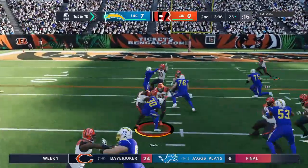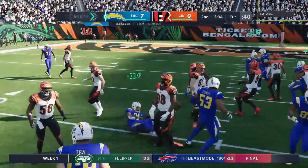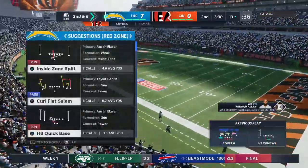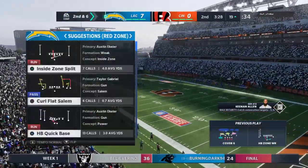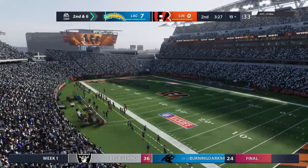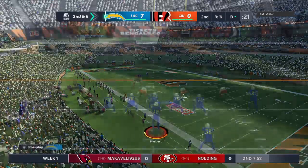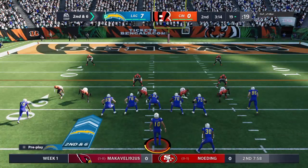Running on first down, Ekeler. Tackle made there by Josh Bynes. Ekeler, the ball carrier. When you find that kind of yardage, you couldn't be more confident as a ball carrier. And guess what? You're going to go back and tell your offensive coordinator, I'd like to keep carrying it, thank you. At the Bengals, the run got four. Now they deal with a second and six.